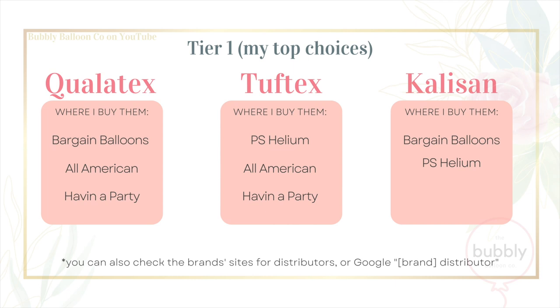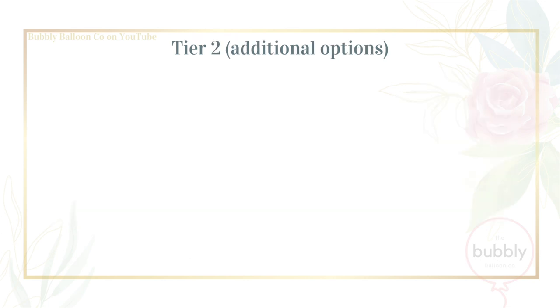These three brands are my absolute faves, but you know what? You can't always find the color you're looking for, whether they don't make that color, whether it's just not in stock, you can't find it anywhere. Sometimes I need other choices. So that's what takes us into my tier two choices.